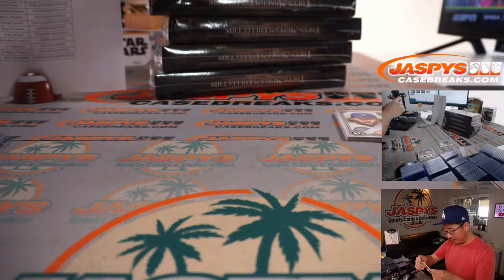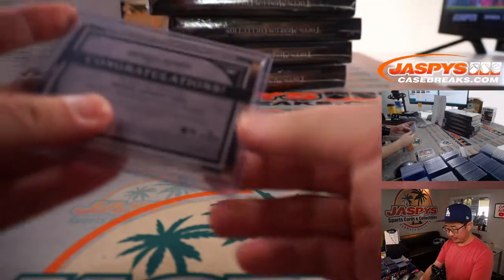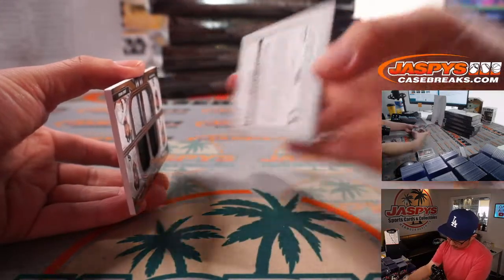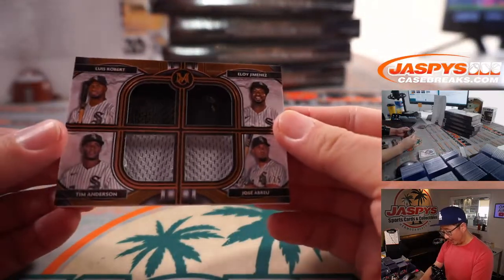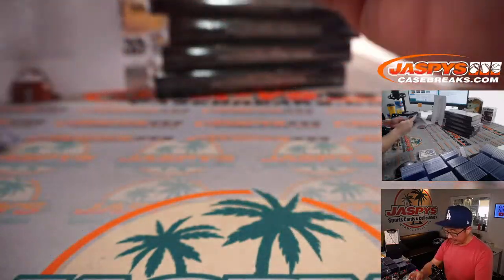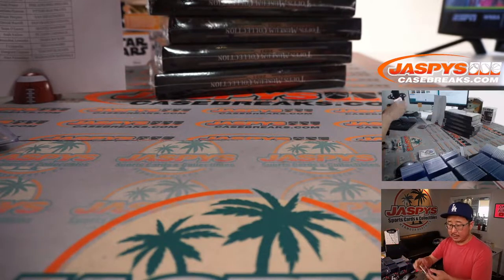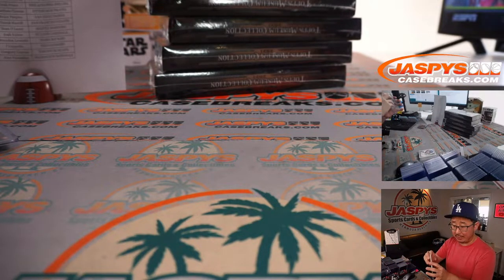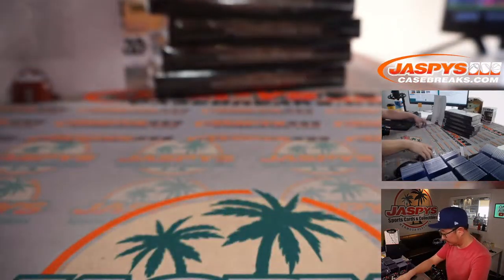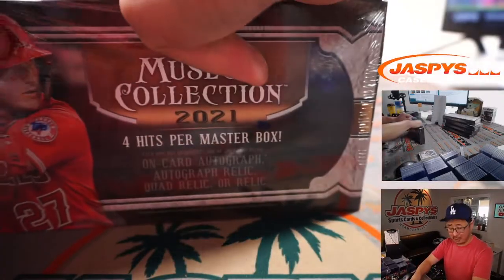43 out of 85, Anthony Rendon, silver ink autograph. It's Jose with the Halos. And then behind the Kershaw reproduction is a quad relic, Luis Robert, Eloy Jimenez, Tim Anderson, Jose Abreu. 49 out of 75. Nice quartet there. It's going to go to John M, or Josh M, and the Chicago White Sox. Next box. No worries, Jose. Thanks for getting in.